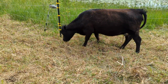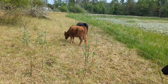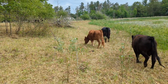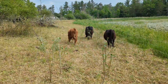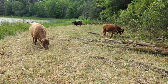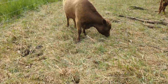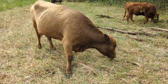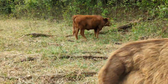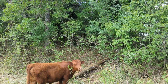Hey, honey. That's a heifer right there. Man, she's gorgeous. She's looking so good. Hey, Mama. How you doing? Boy, you guys are doing good in here. Looks great. Oh yeah, they still have quite a bit of brush in there to eat down.